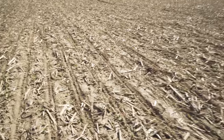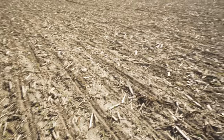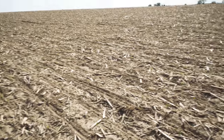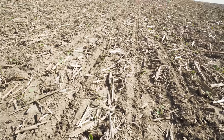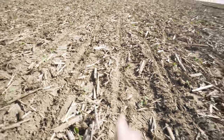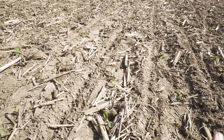By far, replanting an entire field with just a blanket rate of soybeans is so much less stressful than replanting individual spots and having to jump around in the field. This is easy work for me. Here's the original rows running that way, and then here's our replant rows running off on an angle. This is accomplishing exactly what we want.